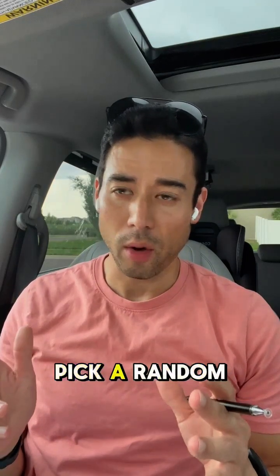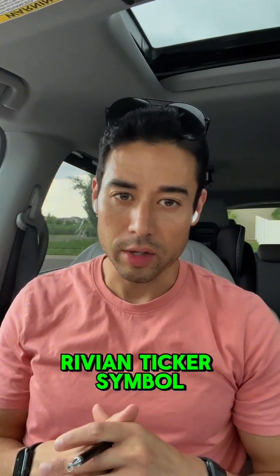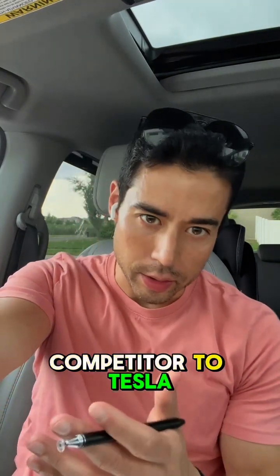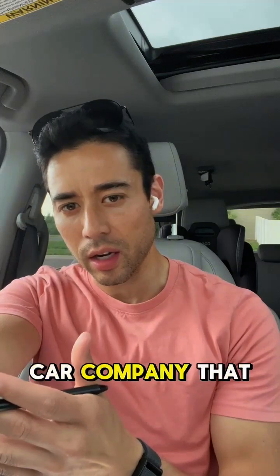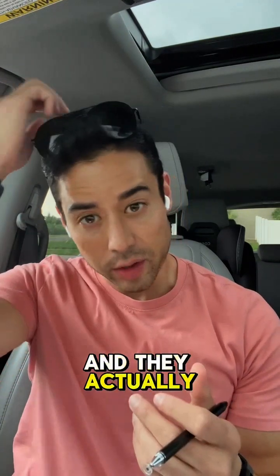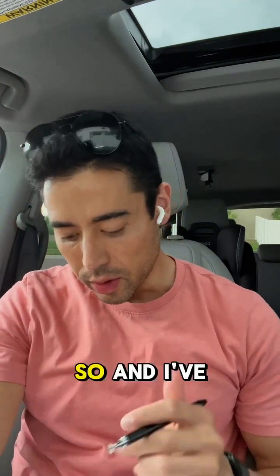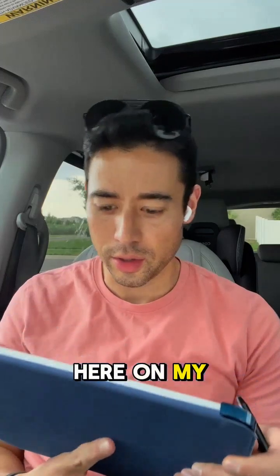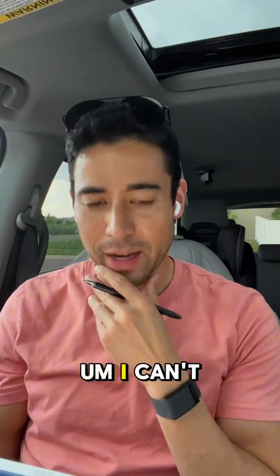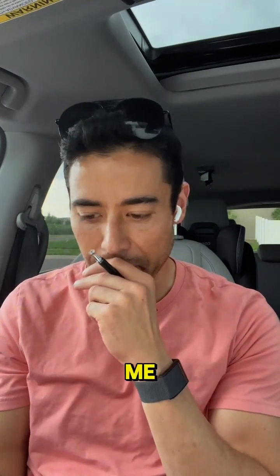So I'm just gonna pick a random stock that I was looking at the other day, Rivian, ticker symbol RIVN. Rivian, as many of you know, is a competitor to Tesla. They're an EV car company that had significant backing by Amazon, and they actually make the Amazon delivery vans that you see everywhere. And I've got my notes here on my iPad, so if you see me glance down at them, that's what I'm doing. I can't keep all these numbers straight without some sort of notes in front of me.